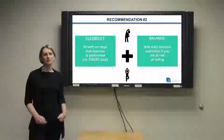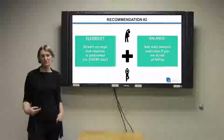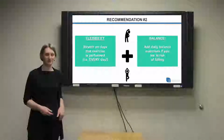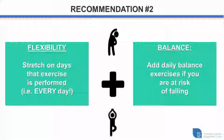For flexibility, we want to do exercises and stretches on days where you perform other exercise. So that should be most days. So we want to stretch on the majority of days to help keep your muscles long so that you can move well and your joints function well. And we want to add daily balance exercises, especially if you're at risk of falling or if you're over 65 years.